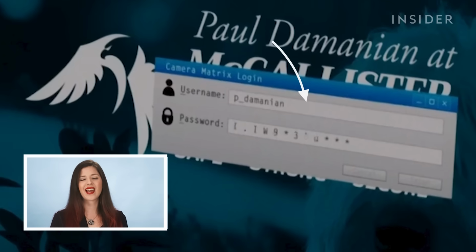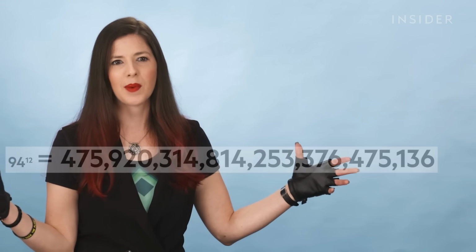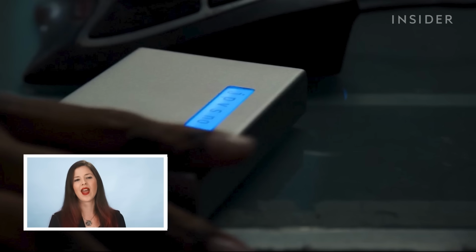However, this looks like a 12-character password, and it's got not just numbers, but also uppercase, lowercase, and special characters. For a password of that length, it would have about 94 to the power of 12 different possible combinations. That's a number so big that I can't even spell it out. You'd have to use the whole screen just to write it down right here. There is no way an electronic box could crack that. And if Nineball has a box like that, it's more valuable than whatever it is they're going to steal from the Metropolitan Museum.